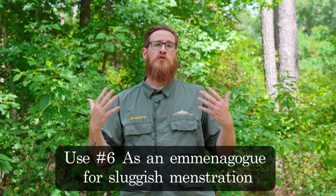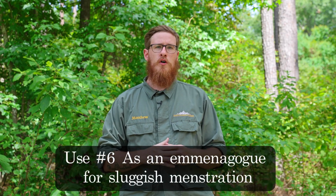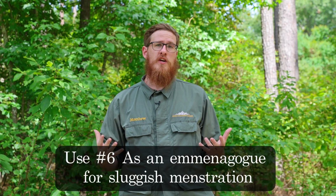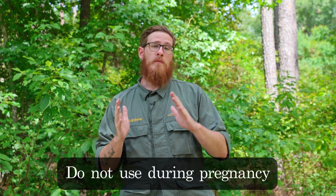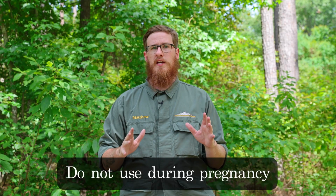It was also used as an emmenagogue. So this is a plant that can increase menstrual flow or stimulate menstrual flow if there is sluggish menstruation. And for that reason, it's actually not at all recommended that you use this plant during pregnancy. So even though it's really good for nausea, it's not good for nausea from morning sickness. So do not use this plant if you're pregnant. At least that's my opinion, especially in the first trimester.